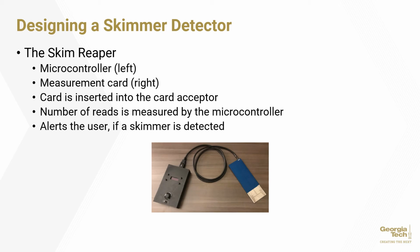The skimmers identified in the NYPD dataset are designed to press a metallic read head against the card during capture. The Reaper system here relies on these two properties and expects the read heads in the card acceptor to contact the card and bridge a pair of electrical traces, which then complete the circuit back to the microcontroller. The microcontroller can then measure the number of reads and can alert the user if a skimmer is detected.